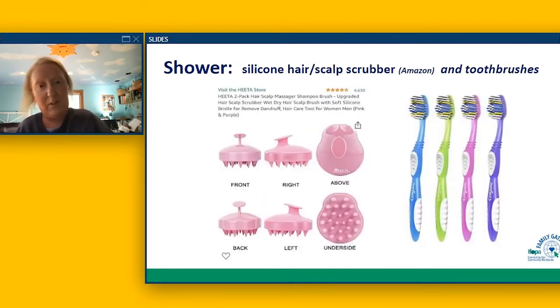I also have used silicone hair and scalp scrubbers. I have to have someone help me wash my hair, but they can use this to help, and I think it helps. I have had some dandruff, and so this can help break it up without them having to really work their fingers in. And it also just itches your head. It actually feels really nice.